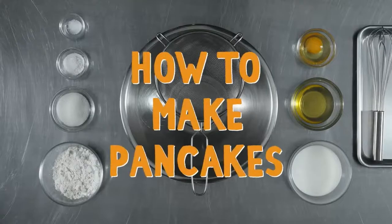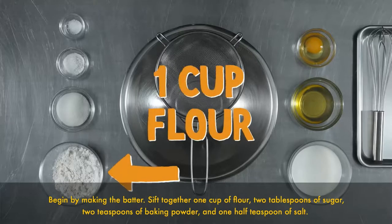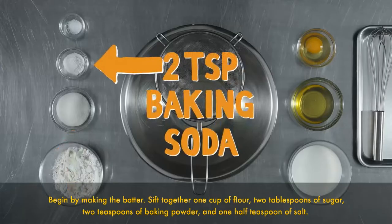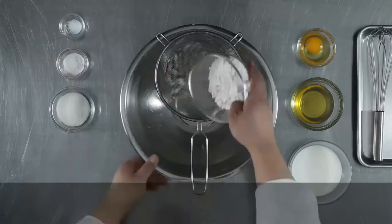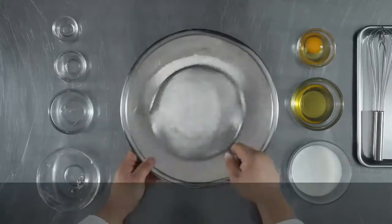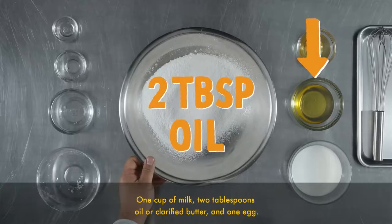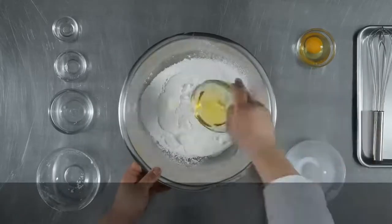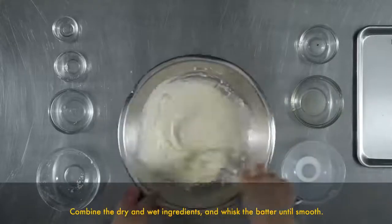How to make pancakes. Begin by making the batter. Sift together 1 cup of flour, 2 tablespoons of sugar, 2 teaspoons of baking powder, and 1/2 teaspoon of salt. Then combine 1 cup of milk, 2 tablespoons oil or clarified butter, and 1 egg. Combine the dry and wet ingredients and whisk the batter until smooth.